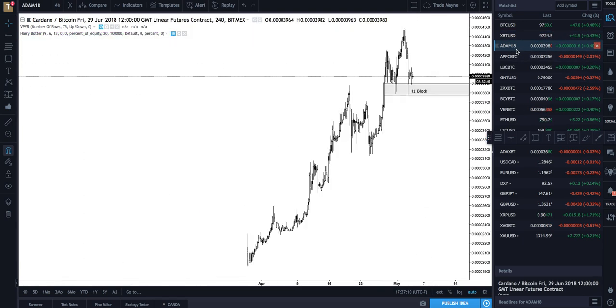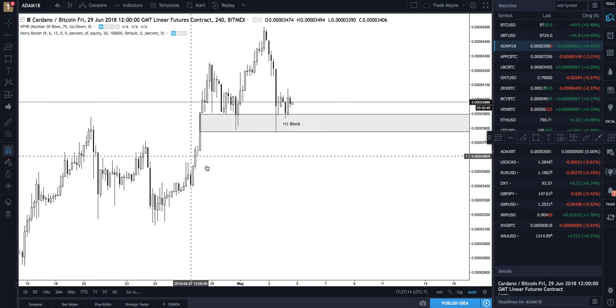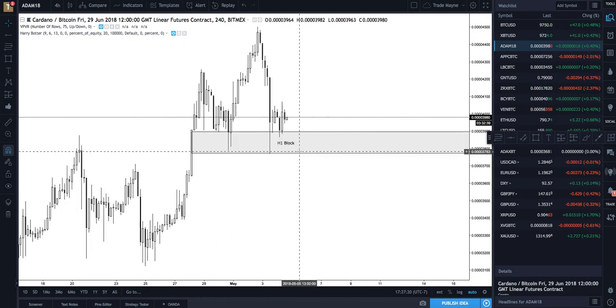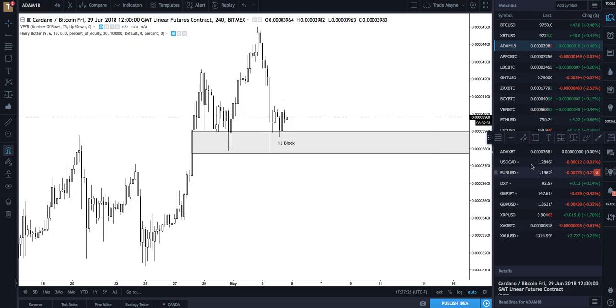So a lot of altcoins are getting dumped. What you should be doing is marking levels where it could dump to and setting buy orders there. That's what you should be doing. That's how I'd be playing altcoins right now.